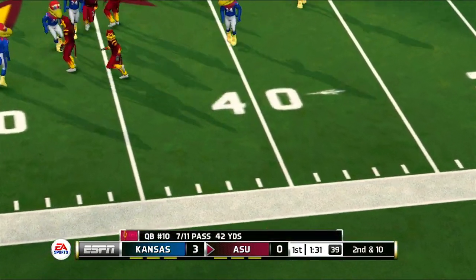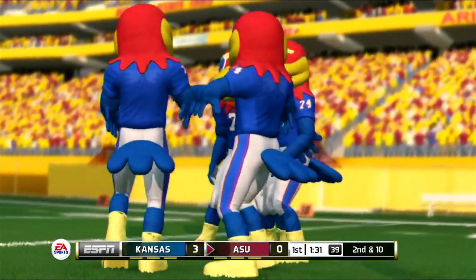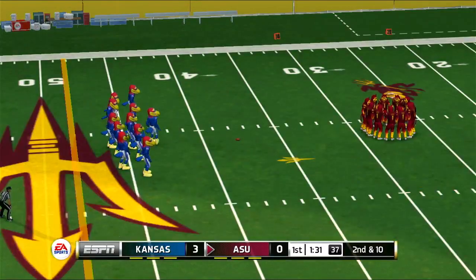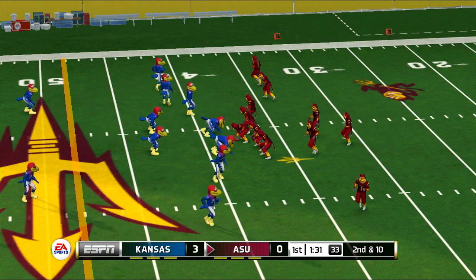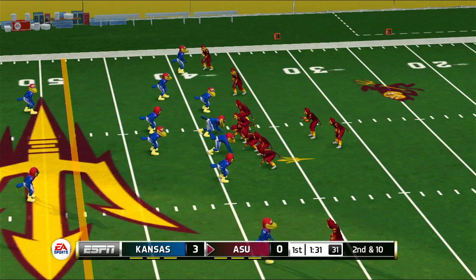Throws incomplete. I mean, he has his wide receiver wide open. You spend all those hours during the week to be able to get prepped and ready to go. You got an open man like this, just step and deliver and make the throw.